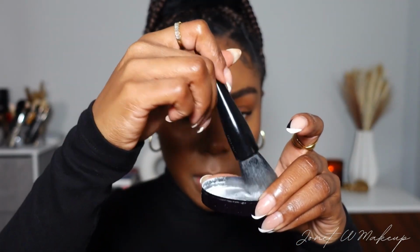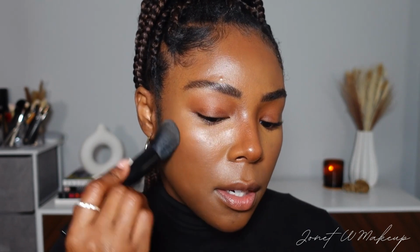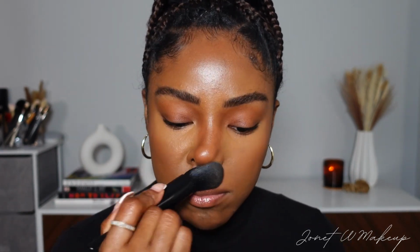So now that I have on all of my cream products, it's time to start adding powder and setting things. The first thing I'm going to do is set my full face with a loose little fluffy brush and a little bit of translucent powder, which is just a clear setting powder. Work it into the brush really good and go over and set everything lightly. Doesn't have to be a lot of powder, just enough. Notice I still haven't done my under eye yet.